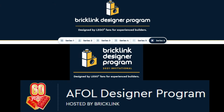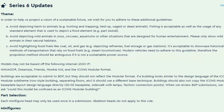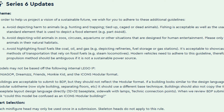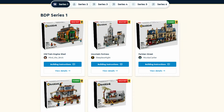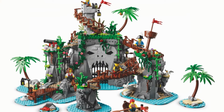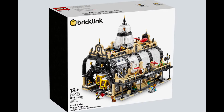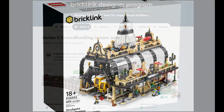Okay, so we've run through what the BrickLink Designer Program is, and we've seen that it's well established. So why is it that a few days ago there have been big changes announced to the program? Well, this is all to do with an update to Series 6 of the program, which may seem crazy when people have only just started to receive their Series 1 sets, but understandably there is a lead time between designs being submitted, then selected, then crowdfunded, then finally produced and shipped several months later.